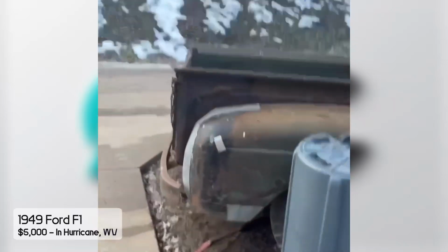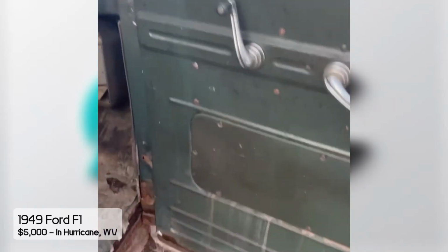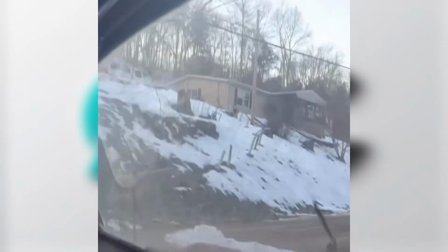Introducing the 1949 Ford F1, a vintage truck with timeless appeal. This classic vehicle, finished in green, features a manual transmission and is equipped with a flathead V8 engine. While the engine is currently stuck, the doors, windows, and clutch function as they did when new.